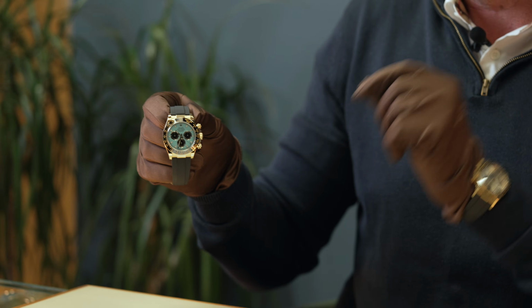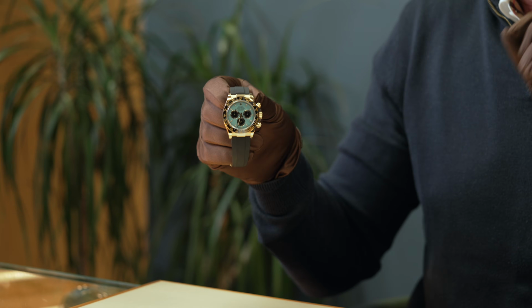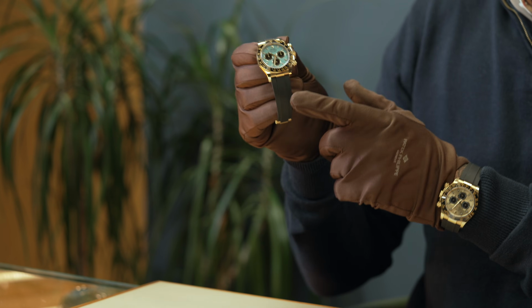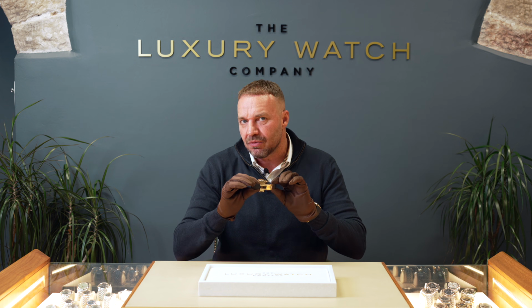Well, I can tell you, look at the harmony there. It's got the beautiful black subdial. It's got the beautiful gold baton markers. Of course, set in 18 karat yellow gold with the amazing rubber Oysterflex strap. The unbelievable Glidelock, again, a game changer for Rolex.